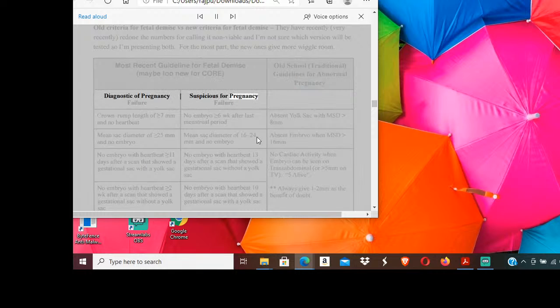Diagnostic of pregnancy: suspicious for pregnancy failure. Crown rump length of 7 mm, no embryo 6 WK after last absent yolk sac with MSD, and no heartbeat, menstrual period 8 mm. Mean sac diameter of 2.5 mm, mean sac diameter of 16 to 24, absent embryo when MSD, and no embryo millimeter and no embryo 16 mm. No embryo with heartbeat 11, no embryo with heartbeat 13, no cardiac activity when days after a scan that showed a embryo can be seen on gestational sac with a yolk sac, gestational sac without a yolk, transabdominal, or SMM on sac TV. 5 alive. No embryo with heartbeat 2, no embryo with heartbeat I0 ***, always give 1-2 mm as the WK after a scan that showed a benefit of doubt.